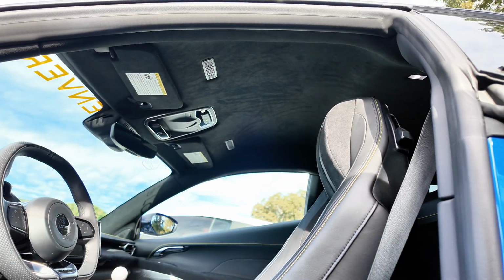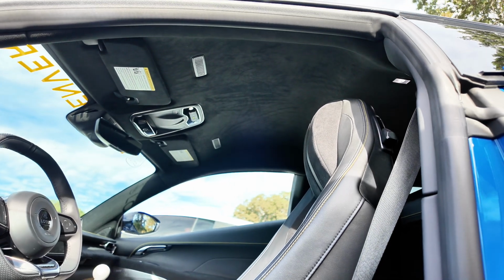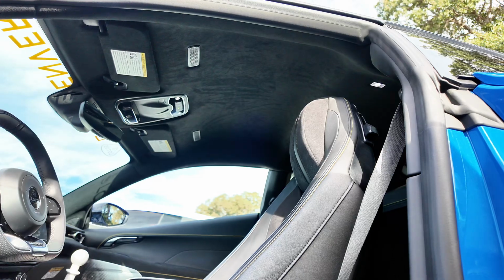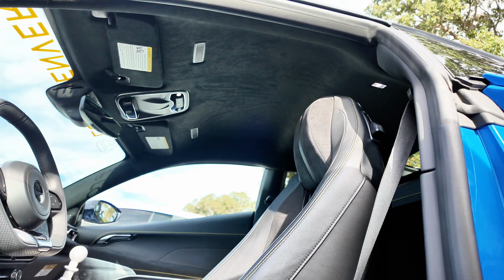Yeah, as far as headroom goes, it works for me. I feel like it might be getting a little cramped for Kevin over here. If you lean the seat all the way back like a race car driver, you're fine.